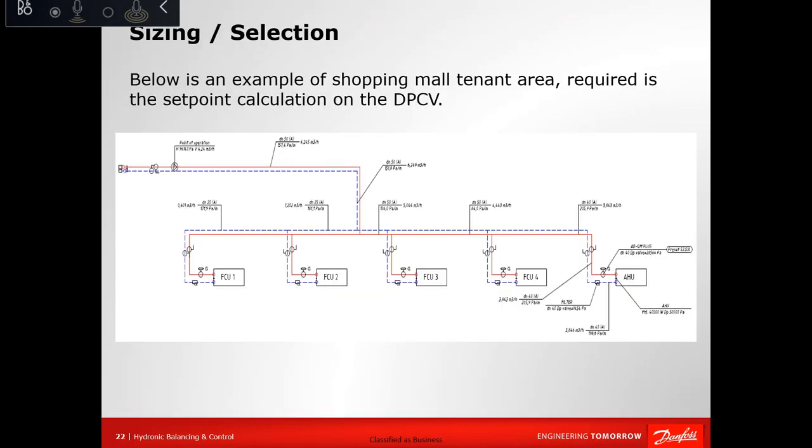This is the normal way, but the real or optimum way to do it, like in the example below, which we did for one of the shopping malls, is that you will have the drawings, and from the point where the DPCV will be used, which is this point, you need to calculate the head losses, the pressure drop, until the last point, and then back to this point. Whatever pressure drops you have from entering the shop till the last unit is the set point on the DPCV. And this is how it is done in some of the tenant areas, where it is already there.